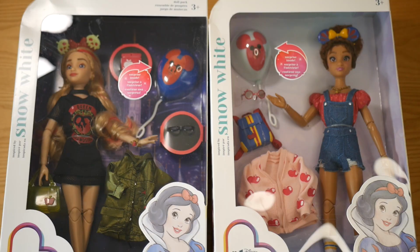So let's try and celebrate the dolls as they are now, and let's get these open and see what we think. Okay, so here we go. Here are our two Snow White inspired dolls.